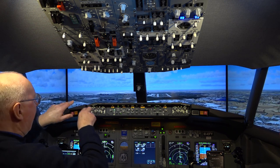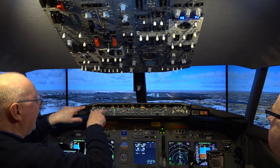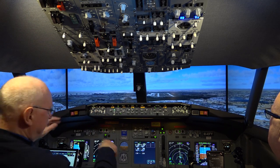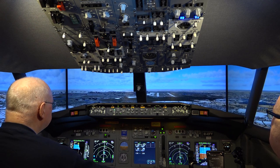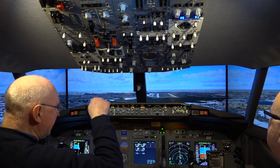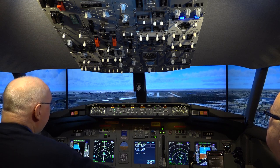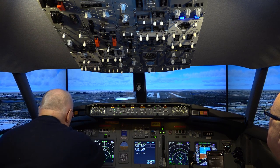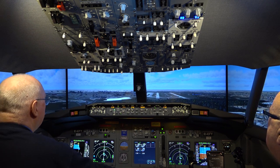Now, I need to keep white and red together. There's four lights there, two red and two white. If they all become red, I'm too low. If they all become white, I'm too high. So I'm coming right in on course. The lights have done nothing yet, because I'm coming down perfectly on course. And if they turn red, then I'm too low. But I'm coming right in on the signal that's coming out of that.